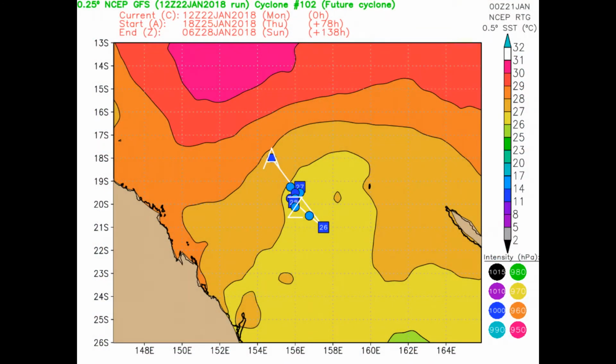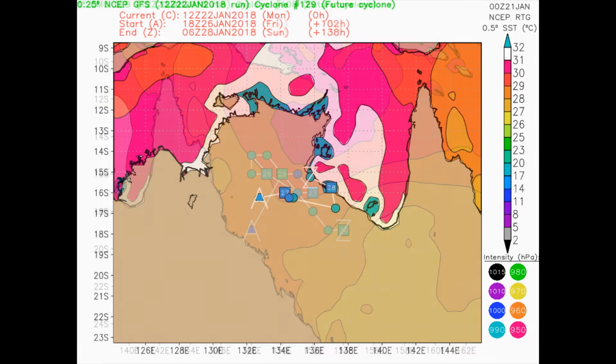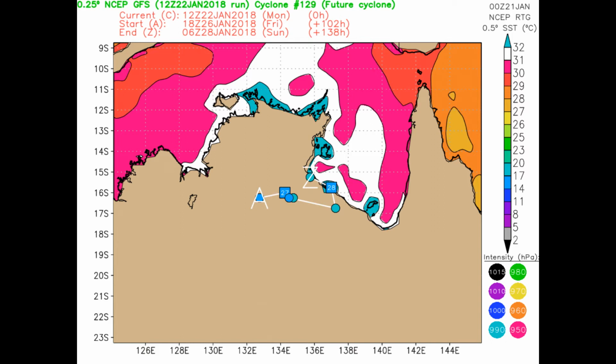Now we have a look at various models, starting off with the NCEP GFS. This is for the Coral Sea. Now we look at the Canadian. The Canadian wants to develop it into a tropical cyclone. The GFS NCEP on 90P really doesn't want to have anything to do with it.